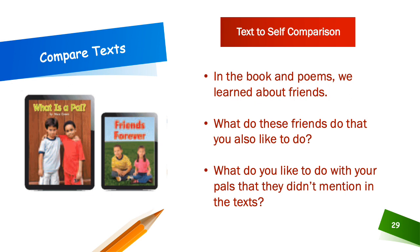One of my favorite things to do with my friends is to go to the beach together. I didn't notice anybody in either of these books going to the beach together. Something I also love to do with my friends is to go shopping. And shopping was not something that either of these books mentioned. What do you like to do with your friends?